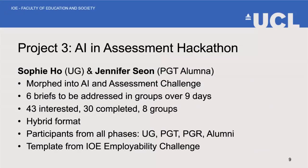Right, let's move on to project 3, which is where Sophie and Jen became involved. So we hired Sophie, who is an undergraduate student going into the third year from September. And Jen, you completed when? Technically just this past year. Right, okay, so fresh graduate from our MA Education and Technology, but already professionally underway and organizing all sorts of activities in the learning technology field. So remember her name, you might come across her.